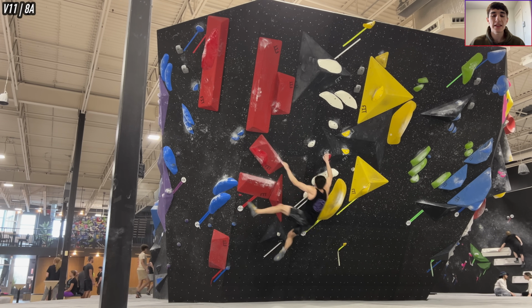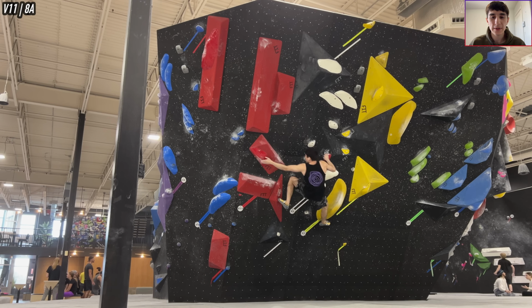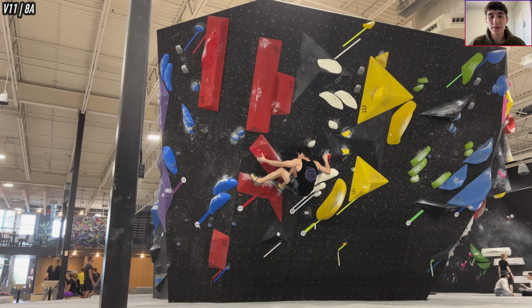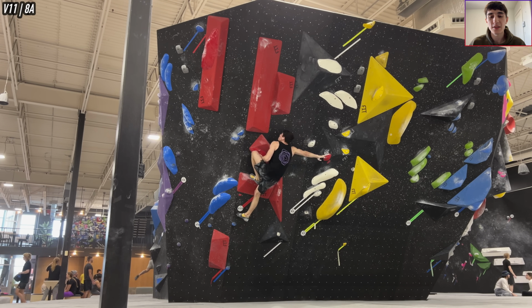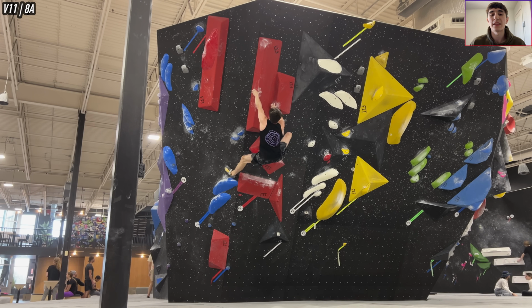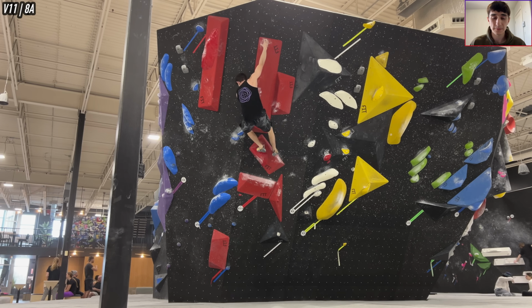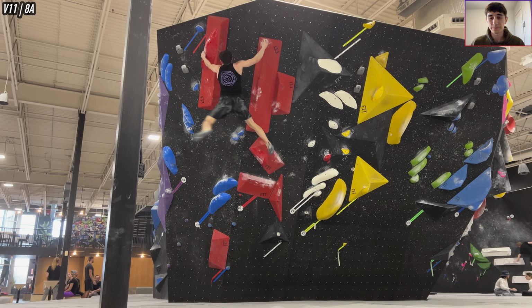While I'm sending this boulder here, which I was very psyched to do, by the way, I was at like an 8. I was feeling super strong, a lot better than the morning. This second last hold here felt much better in my hand than it did in the morning, and I was able to pull just enough off of it to get the finish.